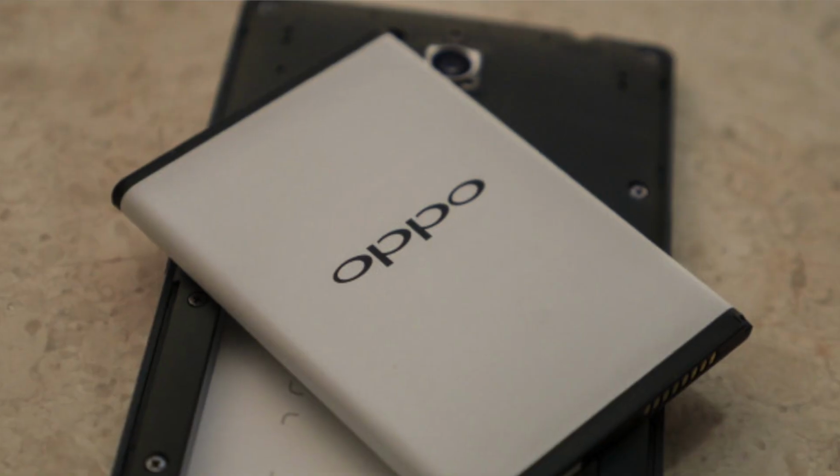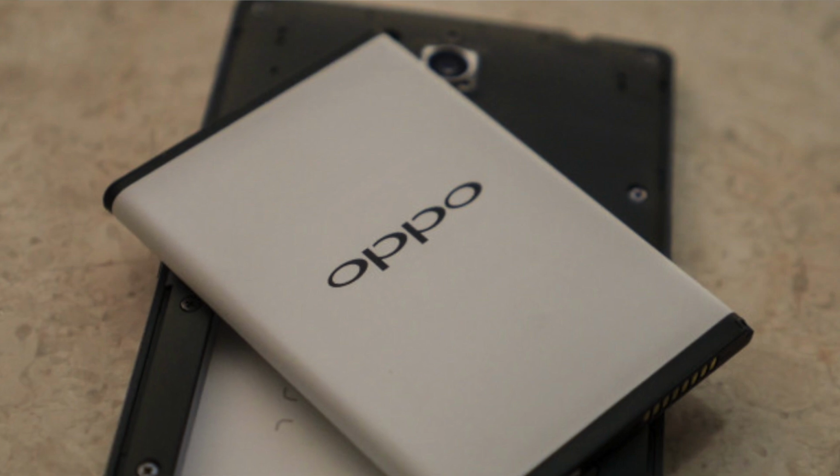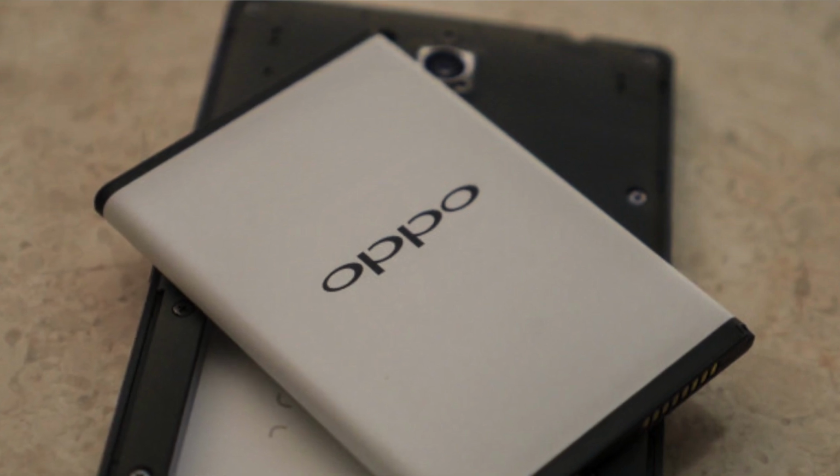And the fourth feature, which is one of the biggest things that I look to in a smartphone, is battery life. It has a 3000 milliamp battery. However, now Oppo claims when you plug this in, you can go from a 0 to 75% charge in only 30 minutes. And the fifth and final feature is the Skyline notification.